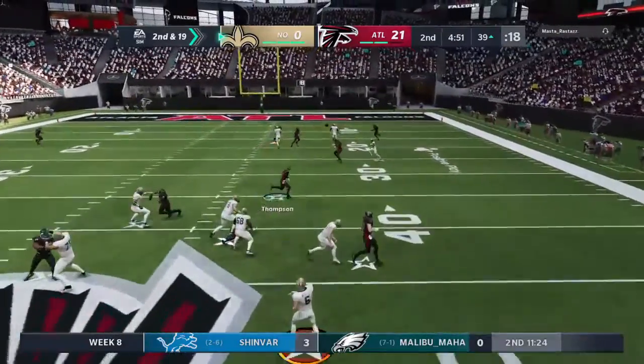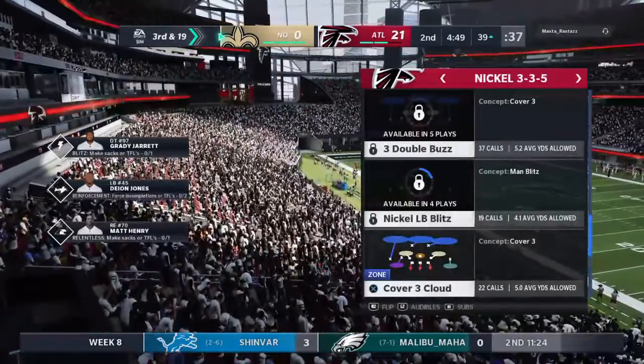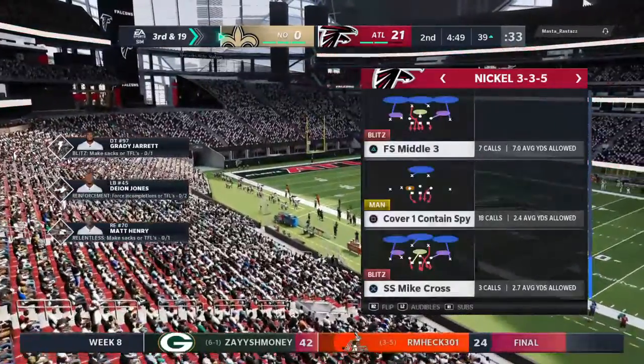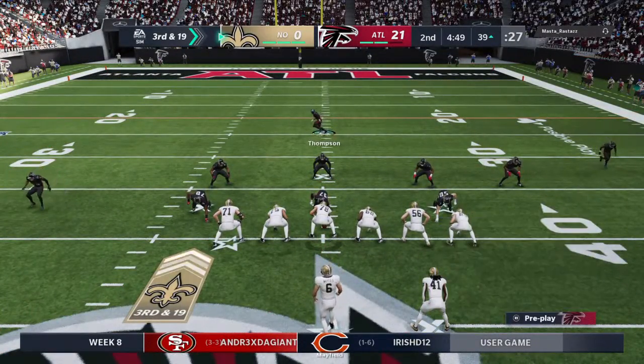Mayfield with it once more. He'll let this go deep for Sutton. And that is incomplete. A lot of force bearing down on him there. He could not hang on. It's 3rd down. Tremendous field position there and a perfect time to do exactly what they did. Take a shot at the end zone. And they went for the big play, just unable to complete it.